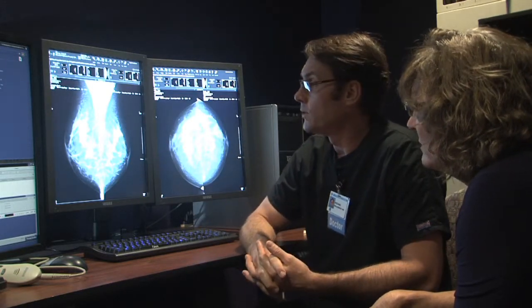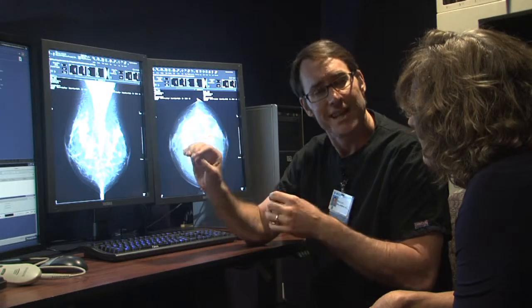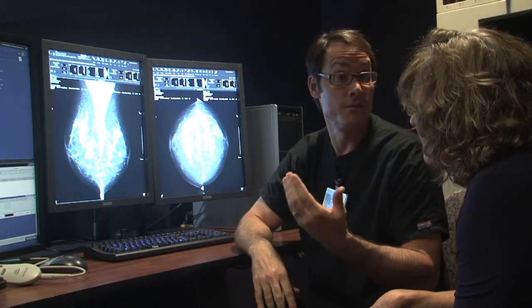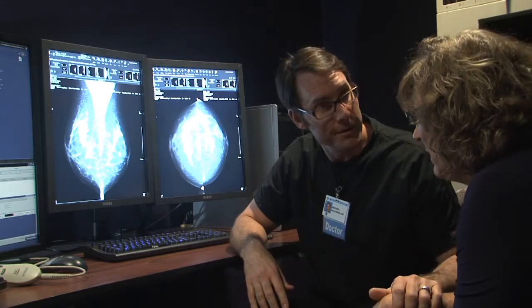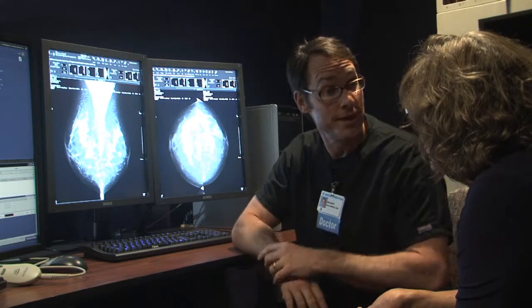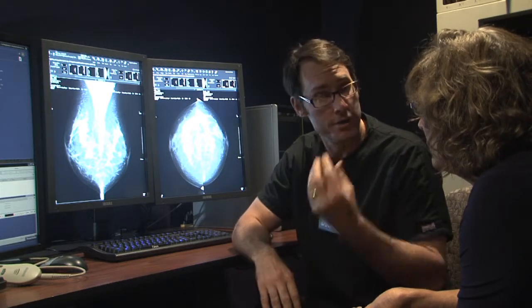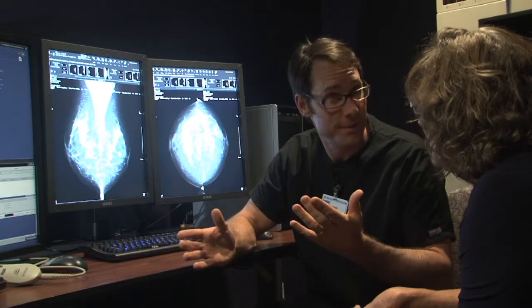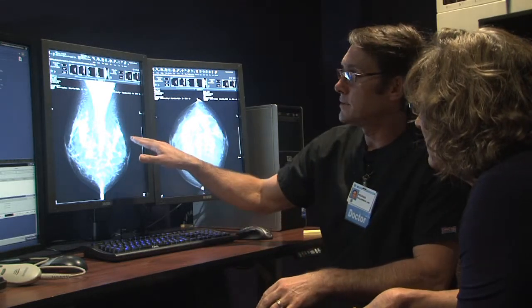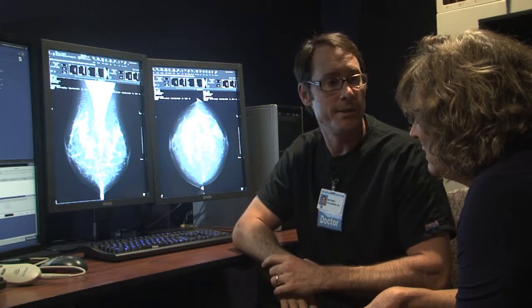Now, what I will tell you is when I see calcium like this, there's the potential that it could actually be the earliest form of cancer called DCIS. The good thing is that this is completely non-invasive, and this is why we do screening, to catch cancer this early. Almost 100% of women with this diagnosis survive, okay? So the best way to biopsy this is to actually have a stereotactic core biopsy.